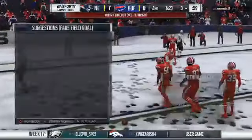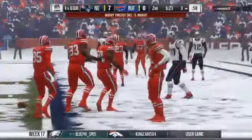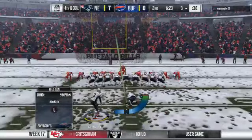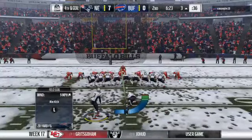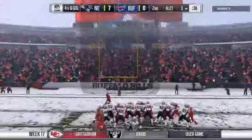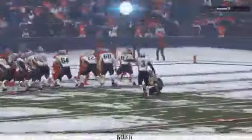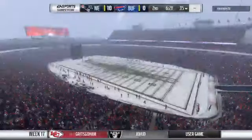Meanwhile, on 3rd down, they take a shot at the end zone, but it's incomplete. And almost intercepted. Would have been a huge pick in the end zone, but as it stands, that brings up 4th. And Gostkowski's kick is good. And the lead moves to 10-zip.